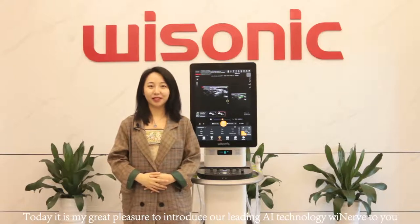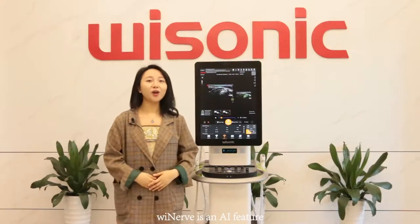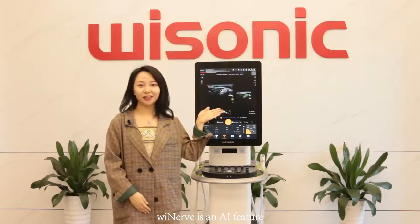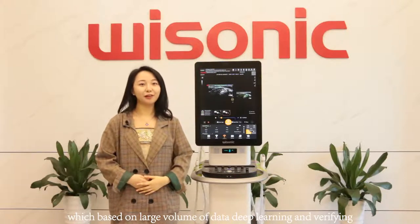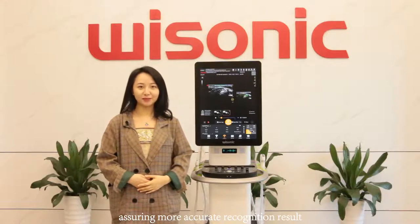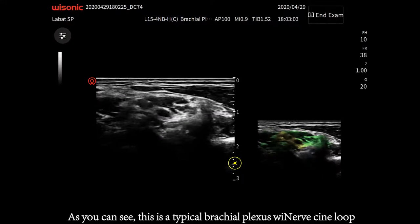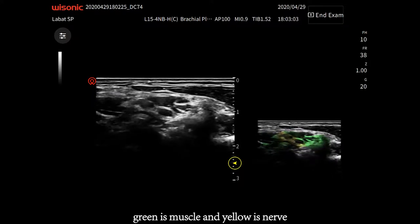Today, it's my great pleasure to introduce our leading AI technology wiNerve to you. wiNerve is an AI feature which is based on a large volume of data, deep learning and verifying, assuring more accurate recognition results. As you can see, this is a typical brachial plexus wiNerve cine loop. Different color indicates different tissue. Green is muscle and yellow is nerve.